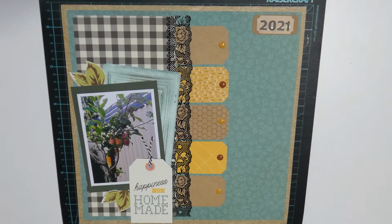My name is Emily. Today we're going to look through the layouts I completed for March and talk about Q1 spending freeze and what I plan to do for the second quarter.